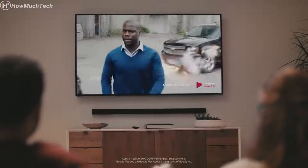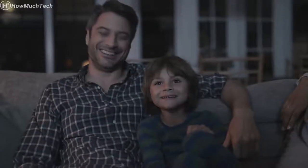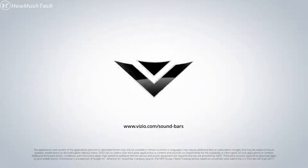The VIZIO SmartCast Wireless Soundbar Collection. The best way to experience powerful cinematic sound. From America's number one soundbar company.